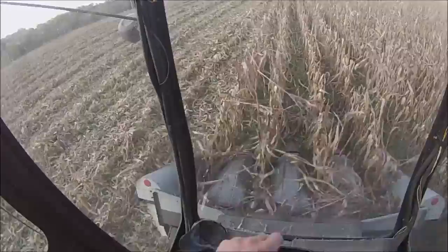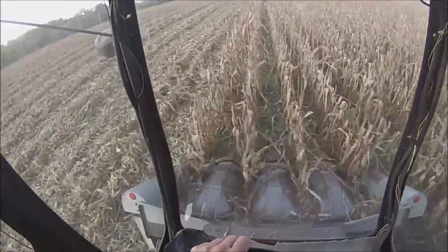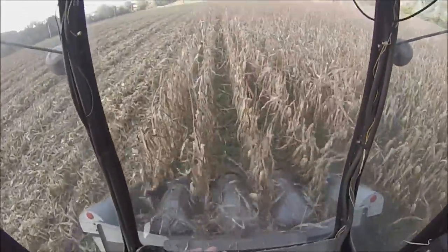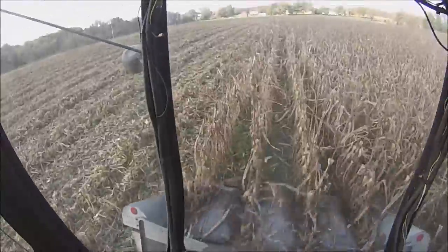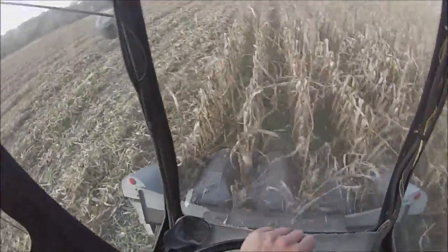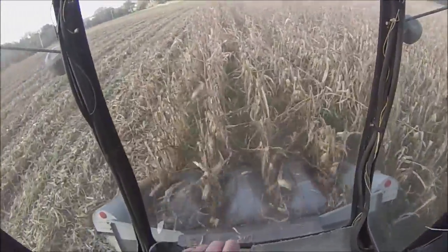A lot of years. Some of those are so close to the ground I can't get them. It's probably doing, if I'm lucky, 110 bushels the acre, which, I mean, it's better than what I thought. I was like, yeah, well, there's 60 bushels the acre corn. So I'm a little lucky in that aspect.